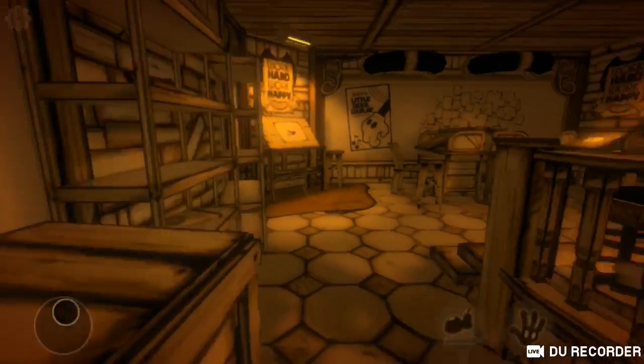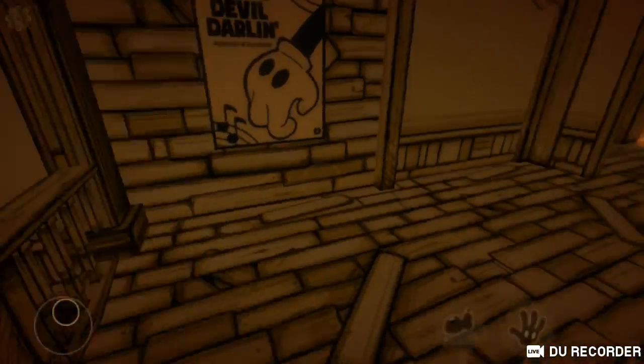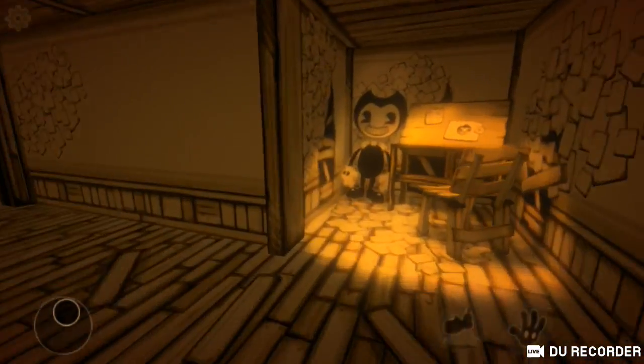I feel bad for the workers here. The toilet's blocked off, and that's really concerning. The Bendy cutout is watching you poop. Oh gosh.